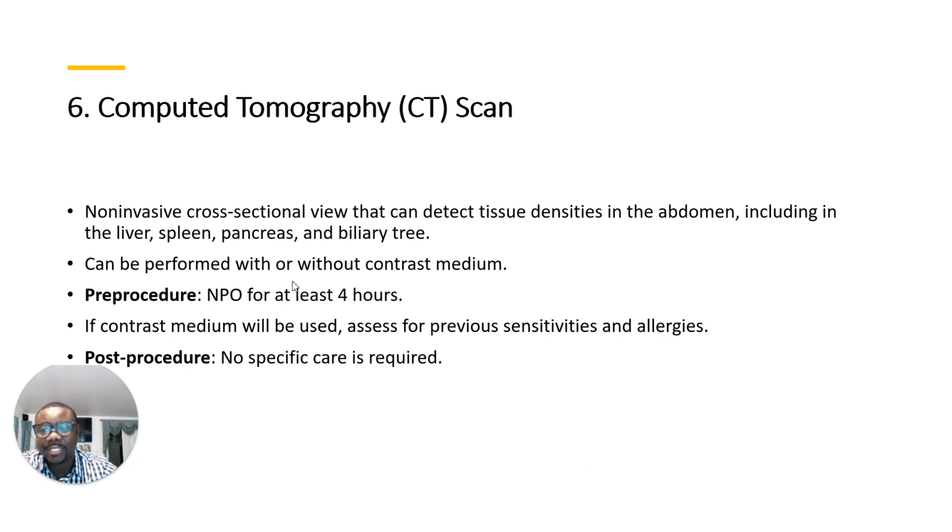Then we have the CT scan. The CT scan is a non-invasive procedure that can detect tissue densities in the abdomen, in the spleen, the liver, the pancreas, and also in the biliary tree. It is done with or without contrast media. So again, assess the patient for any allergies to shellfish, to iodine, or any of these previously used contrast media within their medical history. Check for that.